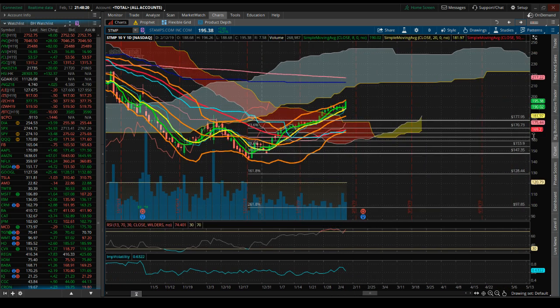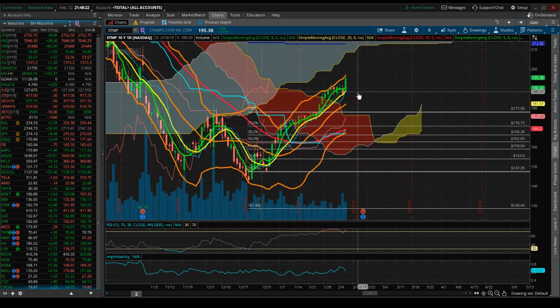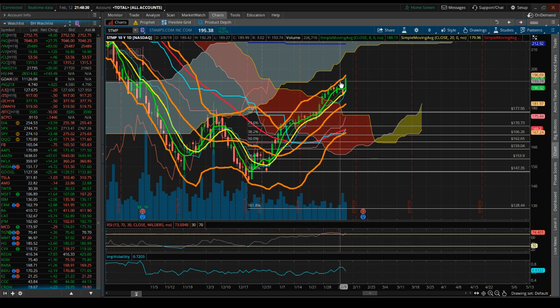The only thing I would be careful of is this. I'm going to zoom in here. So you're at the upper Bollinger Band, right? That doesn't mean it can't keep moving up. You are also in overbought status here on the RSI. So that's usually a pretty good indicator of a reversal. So just use caution up here.